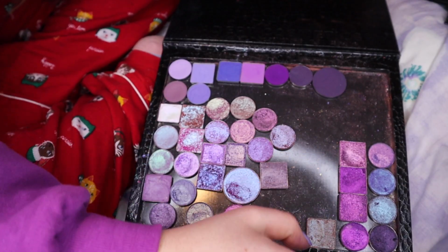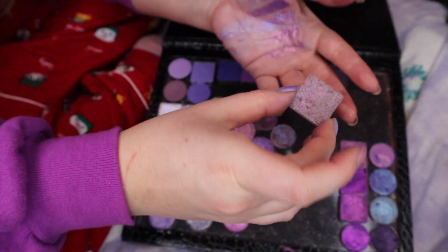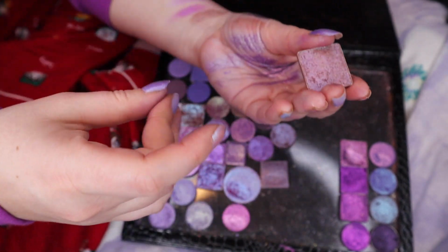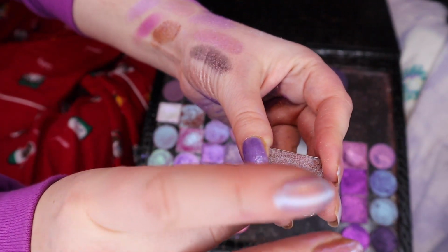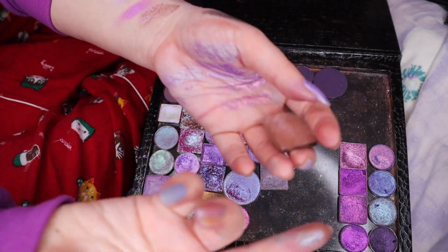The next one's from Menagerie. It's from their Chameleon collection that they had over the summer, but this one's definitely less sparkly than the other ones. It's Koala Hugs. I was really excited about this one, but it just doesn't have the same finish, but it does look really cool. It looks really green right now.